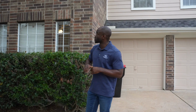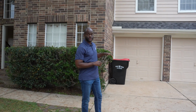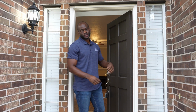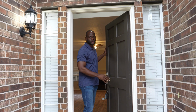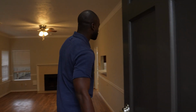What we did on this, starting from the exterior, we did a full soffit and fascia replacement. We did also a complete exterior repaint on it as well. So we fixed a couple of pickets, new fence, new gates, things of that nature. So typically a lot of people like to change the door out when it's old. For us, we really don't want to do that. What we typically do is we'll refinish the door, repaint it to make sure it matches the exterior aesthetics. New hardware on the door.